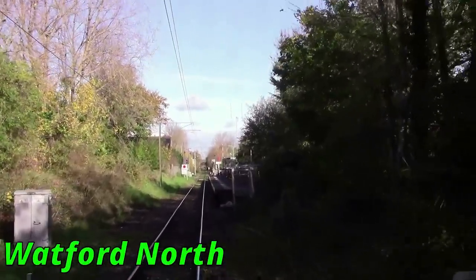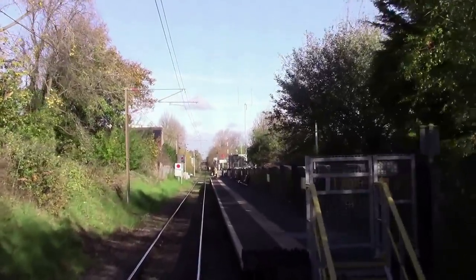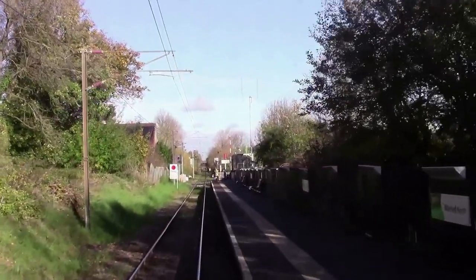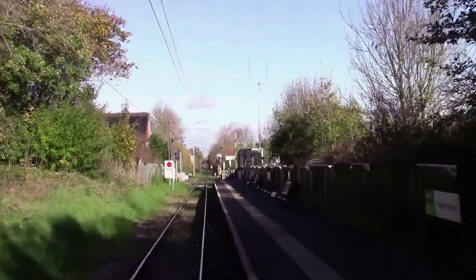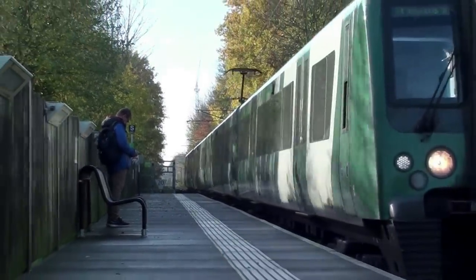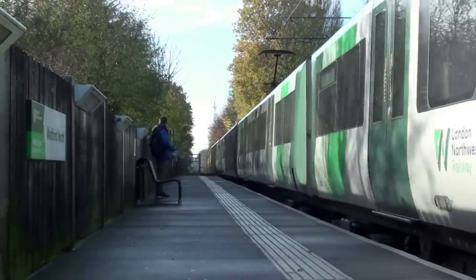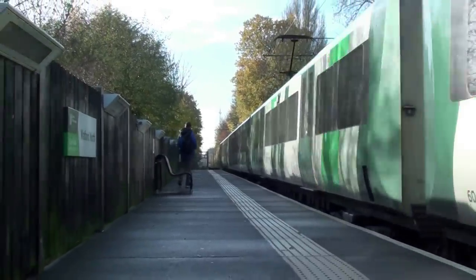The first station on the branch is Watford North, opened 52 years after the line, in 1910. Originally the station was known as Callowlands and was built to serve the developing residential and industrial areas which still thrive today. The station was renamed Watford North in 1927.